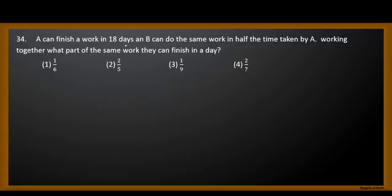A can finish a work in 18 days. B can do the same work in half of the time A takes. It means A can do the work in 18 days, B can do the work in 9 days. Assume the total work as 18 units. It means A will do 1 unit per day and B will do 2 units per day.